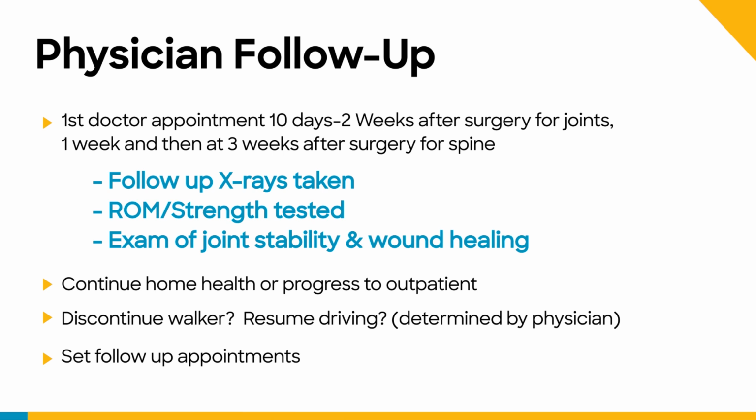Your first physician follow-up will be about 10 days to 2 weeks after your surgery if you had a joint replacement. If you had a spine surgery, it'll be at 1 week and then 3 weeks. They're going to take x-rays in the office. They're going to make sure that that joint replacement or that hardware that they put in your spine looks very stable and is healing properly.